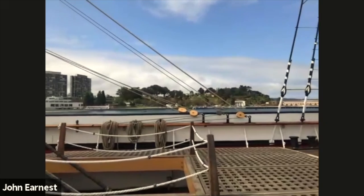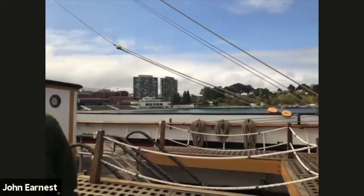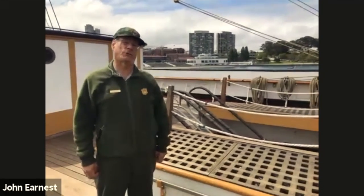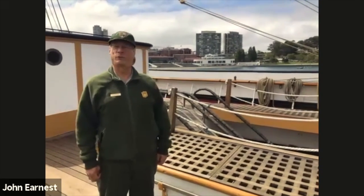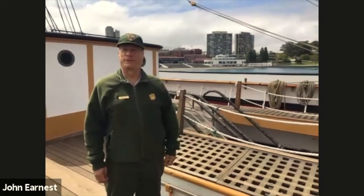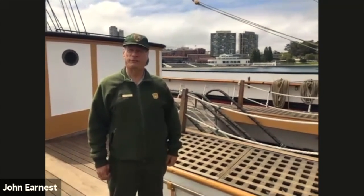Well, at the end of a voyage, instead of saying farewell and good luck, their way of saying it among sailors was fair winds and a following sea. That means farewell and good luck. So that's what I want to wish you.